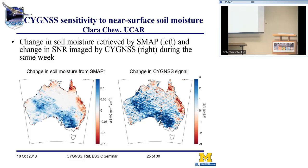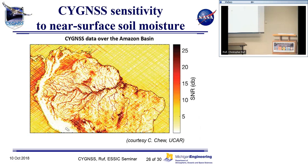It came up with a bunch of money, and so now we got a whole bunch of people working on land data for Cygnus because of this. So that's a good thing. This is one of the pictures Clara generated to sort of illustrate the point that we're sensitive to water.